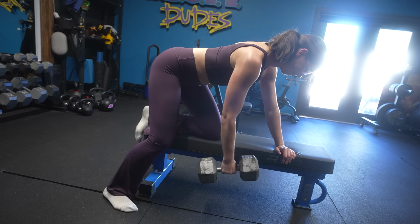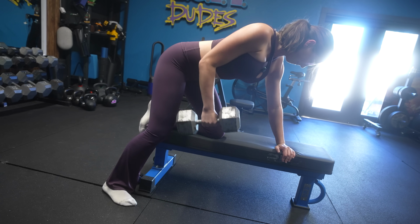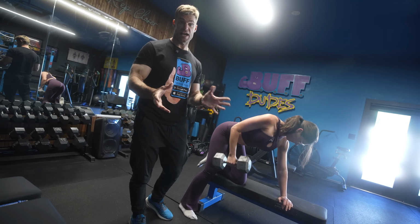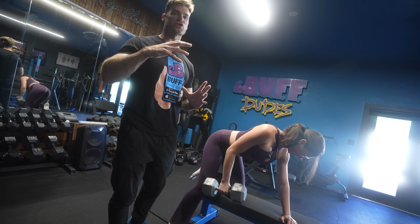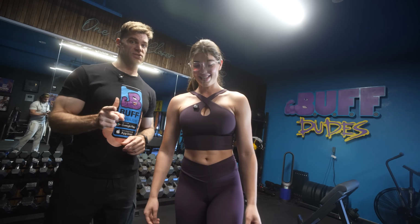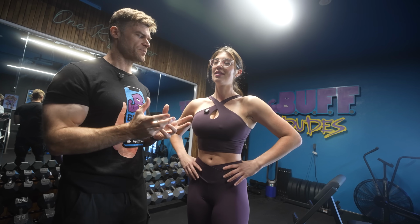Another reason is about symmetry. I mean, hey, women wanna be symmetrical too, just like guys, right? You want that nice aesthetics, that symmetry, and unilateral work can kind of play into that a lot because a lot of us are naturally asymmetrical. So we got to work on specific portions of our body to make sure we look really good, especially because Michaela's going to be stepping on stage in a bodybuilding competition. So it's all about symmetry. It's all about looking perfect, right? Like you're sculpted out of marble or stone.